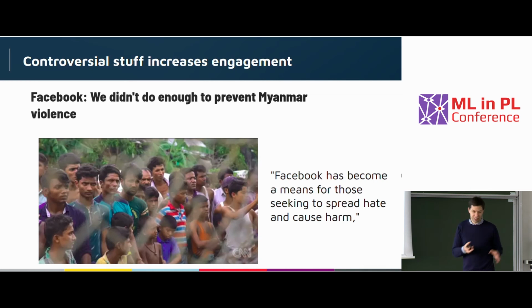Imagine that you introduce Facebook to a country where they didn't even have electricity 10 years ago, and it became a way for people to spread violence and violent content. Basically, the majority of people spread hate about an ethnic minority called Rohingya, who had a different religion, so that only helped increase the violence, and it ended really tragically.